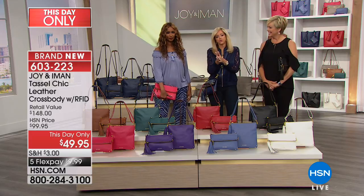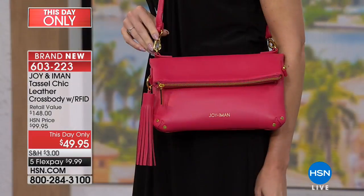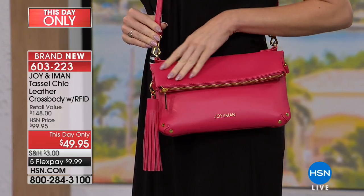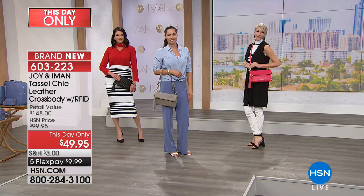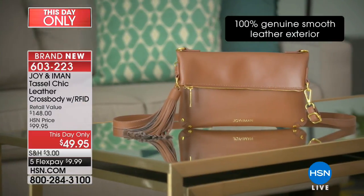Okay, so I just want to remind everybody, genuine drum-dyed, smooth leather. This bag, make no mistake, I don't even know what the retail is. I know it's hundreds of dollars. $148 is what we put. But we're always very modest. 148. Look at these features.